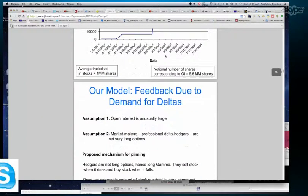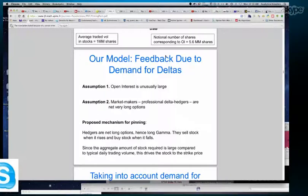All right. Okay, demand for deltas. So it all depends on demand for deltas. For our example, market makers are net long options, and open interest is large. As a result of that, there's a demand for deltas as you get close to expiration and the delta starts to change. Obviously, if we're far away from expiration, the delta is going to change a lot less. Or if the current price is far away from the strike price, then the delta is going to be close to zero as you get close to expiration. Or if it were way in the money, it's going to be 100. So the delta will either be 0 or 100, in which case there's really nothing for market makers to hedge.